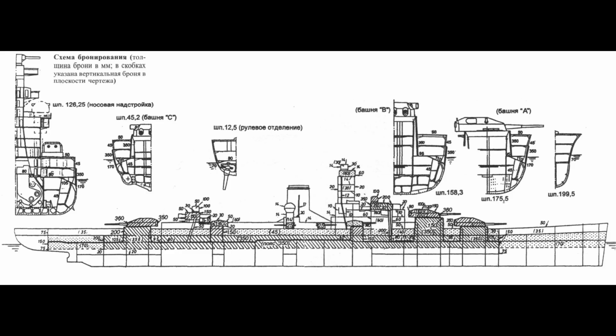The Germans did not consider the problem of diving shells falling slightly short of the target to be as serious as the Japanese, Americans and British believed. And yet, it must be recognized that with the increase of the effectiveness of long-range shooting, the German armor protection system turned out to be weak against most of the guns of the new battleships. The total weight of the armor was 14.2 thousand tons.